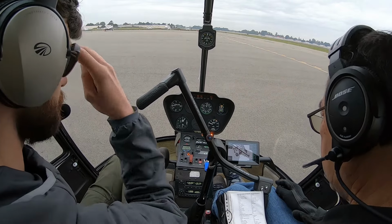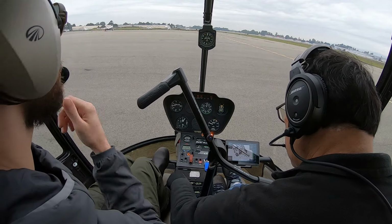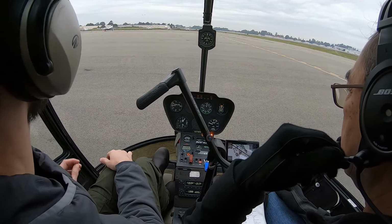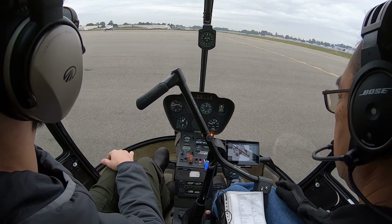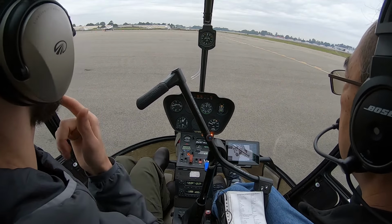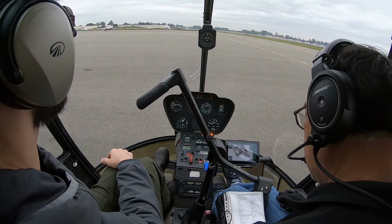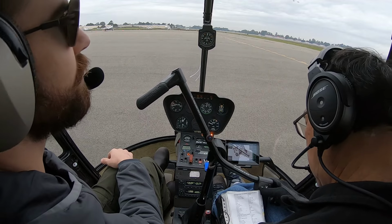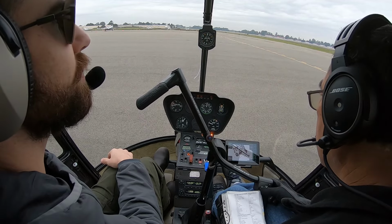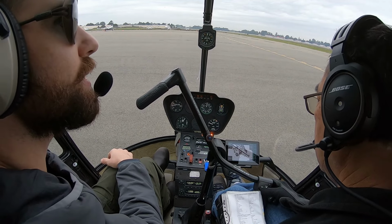Niner Tango Bravo, runway 10 right, clear for the option. Clear for the option, 10 right, 9 Tango Bravo. Hayward Tower, Helicopter 70 Sierra Hotel. Can we get left traffic for 10 left from current position? Helicopter 70 Hotel, unable left, only got a Diamond Star making left orbits over 10 left. Okay, 70 Hotel, thanks.